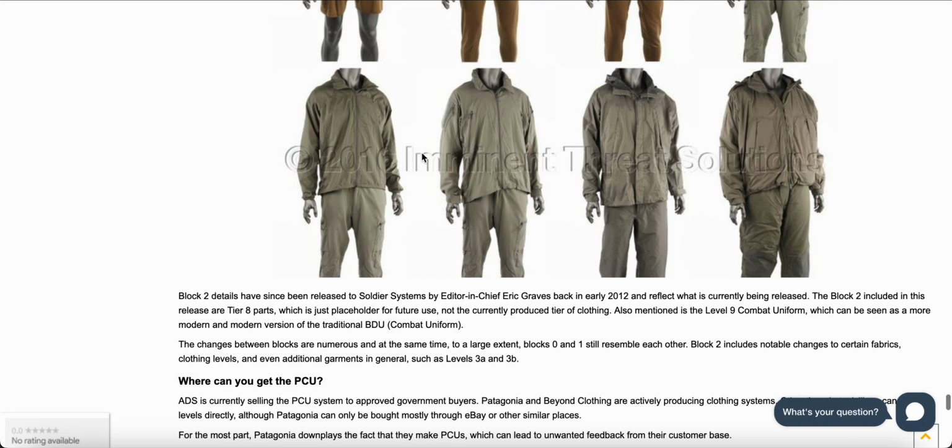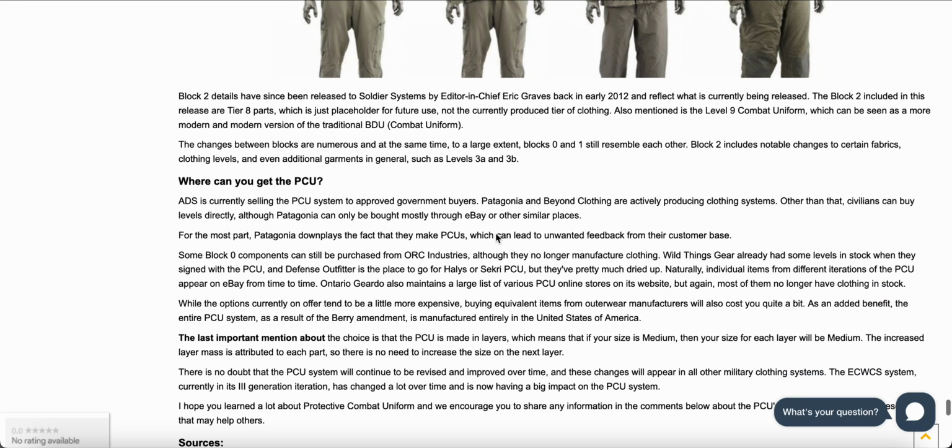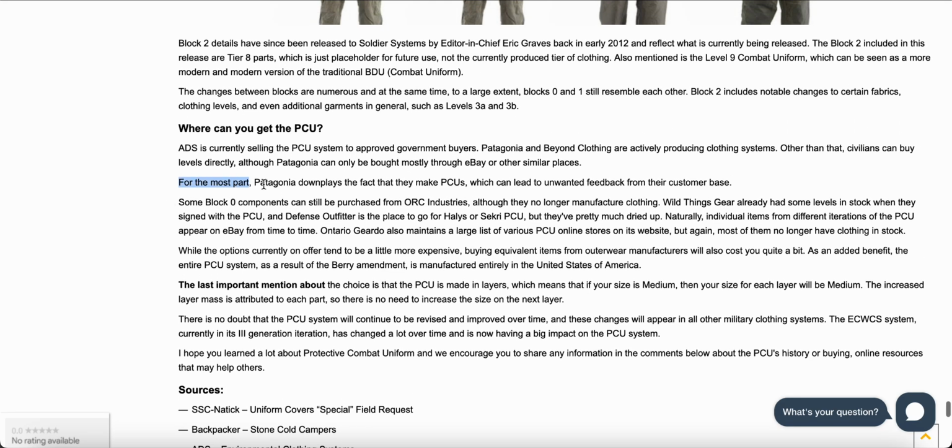And then further into Block 2, this was after the system had already been out for a while, so you see some Block 2 stuff mainly changing the different fabrics and colors. So you'll see things in AOR 1, AOR 2, and multicam. And it says even here additions of level 3A and 3B. And this is just where you can get PCU stuff, like eBay and all that. But it says in here, which is kind of funny, for the most part, Patagonia plays down the fact that they make PCUs, which can lead to unwanted feedback from their customer base.